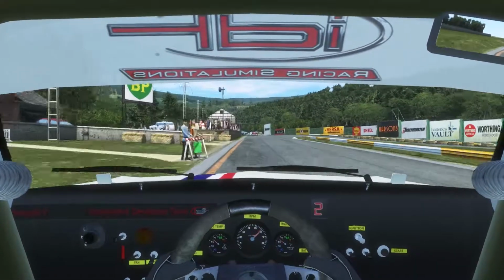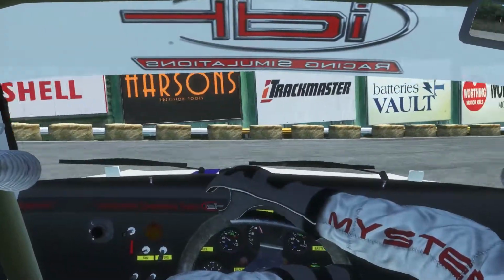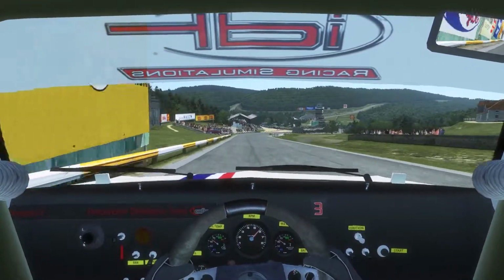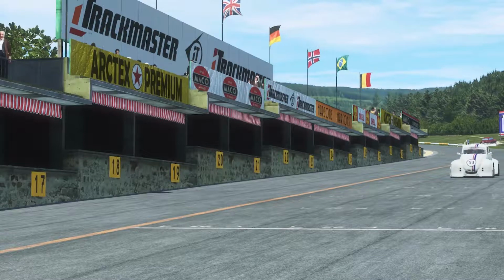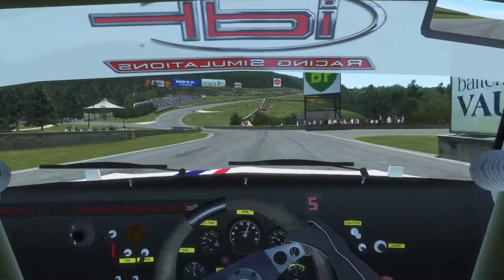Here we are, starting our lap, approaching La Source. Second gear, right-hander, the road dips away. You've got to be careful on exit not to get the back end out. Nice clean acceleration down the hill now towards the old starting grid, towards the old pit building on the right-hand side. Still there, now used for endurance racing. To one of the most famous sequences of corners.